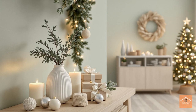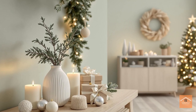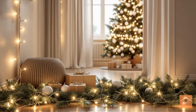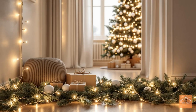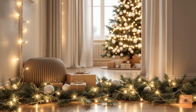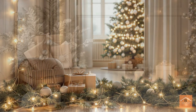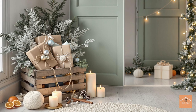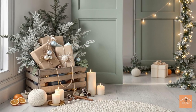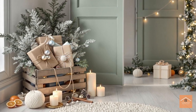Whether it's through candlelit arrangements, pared-back trees, or thoughtful details, Scandinavian design embodies peace and elegance. Stay tuned for inspiration and tips to bring a touch of Nordic charm to your home.